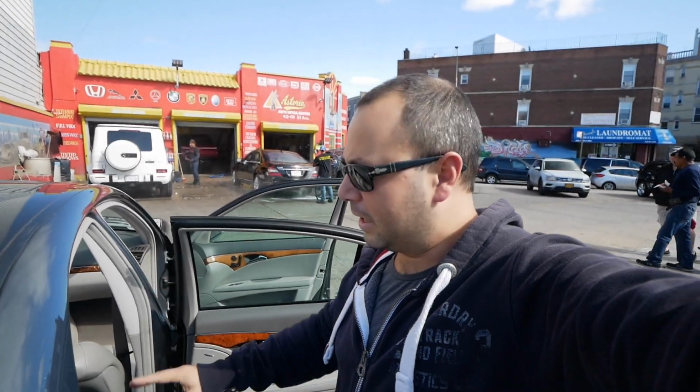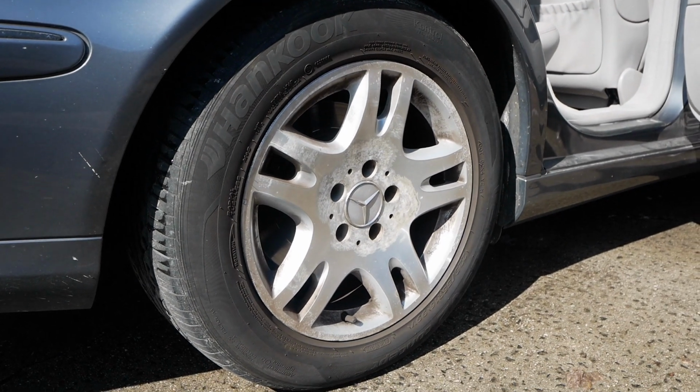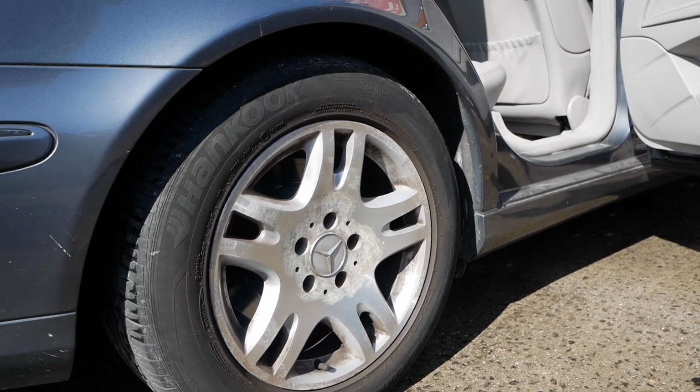When that Mercedes moves out, we're gonna move the car in and clean the interior thoroughly to get it ready for the new modification. Also, hit the thumbs up if you feel like I need new wheels. I do, definitely, I do.